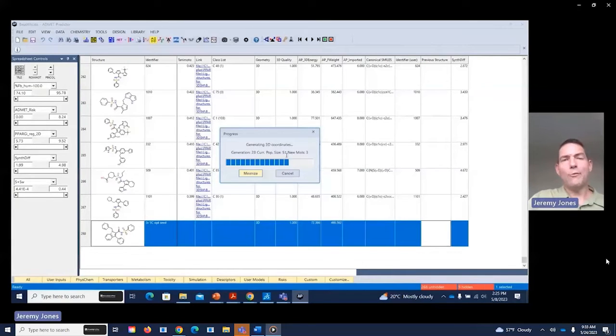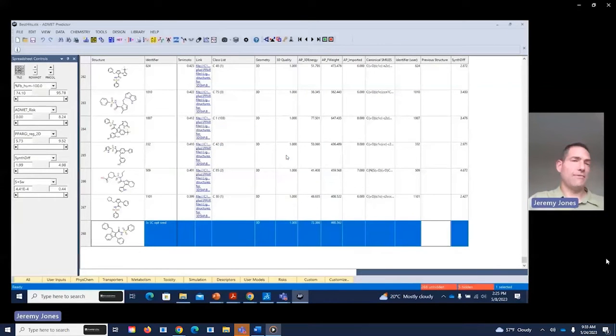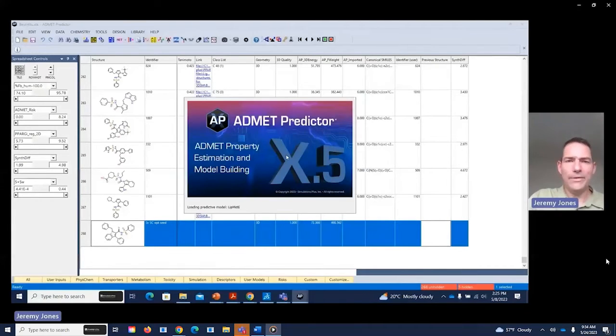You know, there's a lot of randomness in this. So running this with the exact same settings again, you're going to get some different molecules each time. Let's see, it should pop up here. There we go. Pops up in a new window.